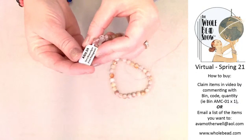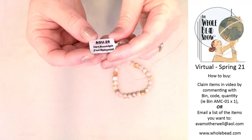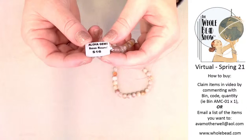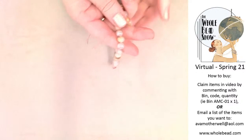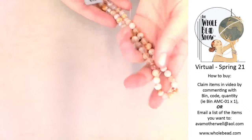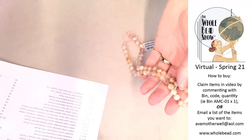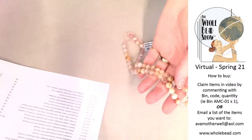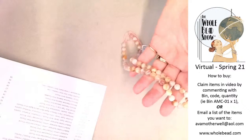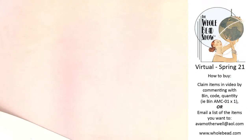Here we have AGU 26, Cherry Blossom Agate from Madagascar. 8mm round, $16 a strand. Let's see, quantities of these. Looks like I have about three of these available. It's really pretty. It's got like some rosy pink in there. Really like that one.